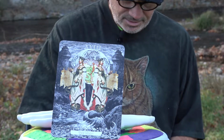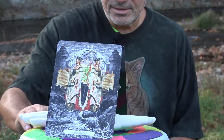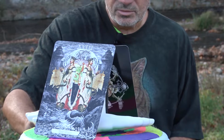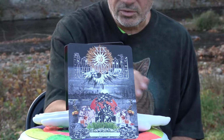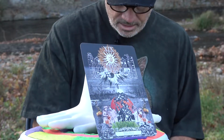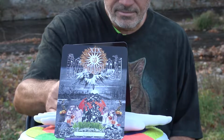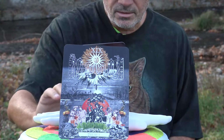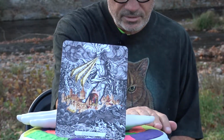Here comes the Sun. Lots of symbols just randomly placed. What's with those two babies? Two babies and two sets of apples. Here comes Judgment. Sorry. I think the wind died down a little bit, or I got the angle right finally.